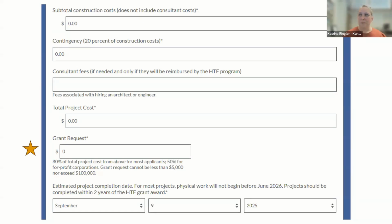The form will auto-calculate the total project cost, which is the construction subtotal plus the contingency plus the consultant fees. But where you see the star there to the left, that's the grant request. The applicant must put in what the grant request is. So again, remember, it's 80% of the project total up to $100,000, unless you are a for-profit corporation, and then it will be 50% up to $100,000.